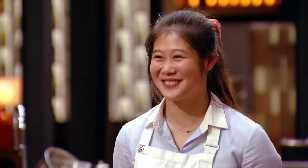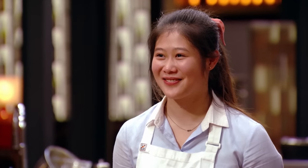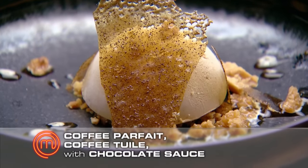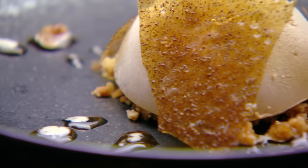Classic, understated, perfect. How far you have come, Jess, since those days when you put 200 things on the plate. I think we love this newfound confidence and clarity that we're seeing from you. Well done. Coffee parfait. I did a coffee twill. I've got a crumb on there, some coffee granita and a chocolate sauce.